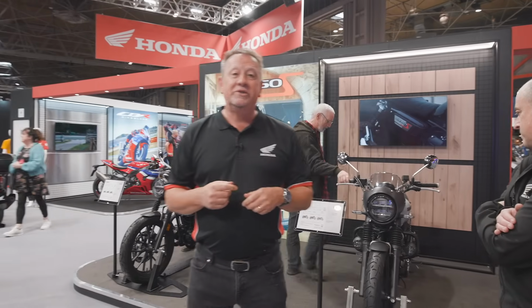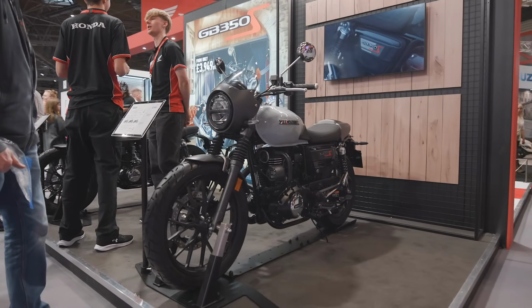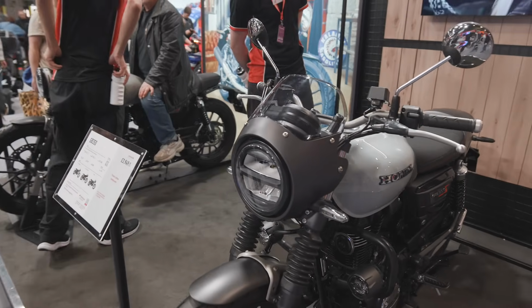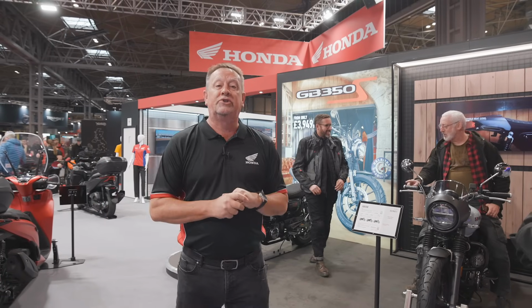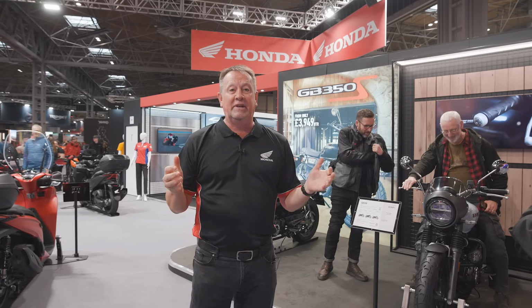So we've always got a little something up our sleeve, a little surprise, and this year it's a brand new bike. It's the GB350S. Beautifully made in Japan at the Kumamoto factory, but look on the wall there and look at the introductory price, 3,949 on the road. It's going to be a fantastic bike.